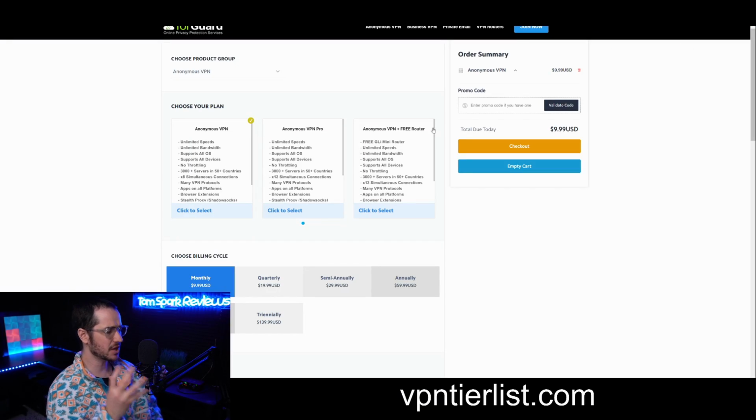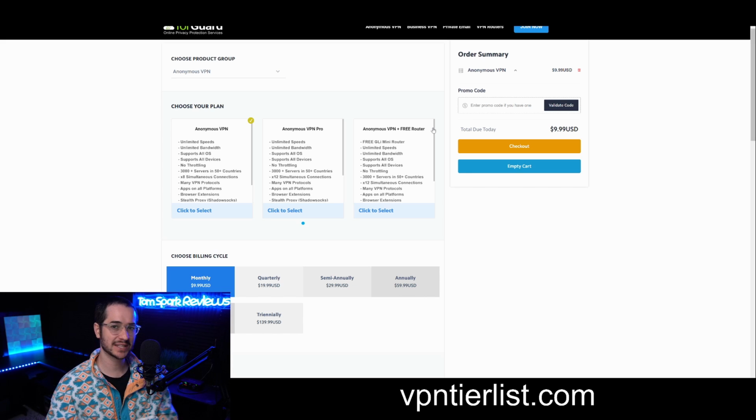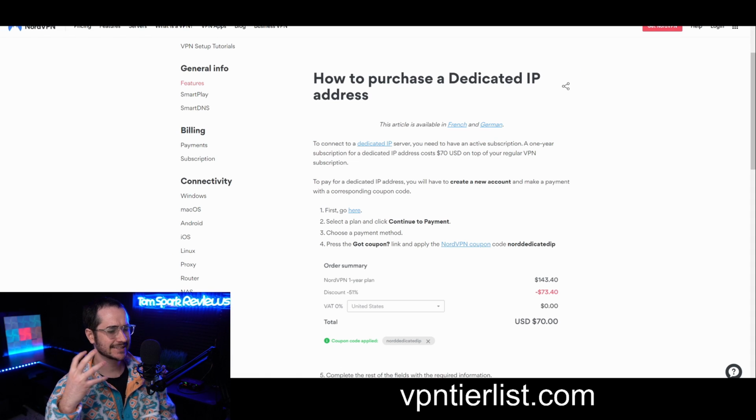So guys, some of the options out there for dedicated IPs would probably be something like Astrill, TorGuard, or NordVPN. Now, Astrill, I don't really recommend that often, and it's so expensive and no one really talks about it or cares about it. But maybe some of the comparisons that you might see more often would be something like TorGuard and NordVPN. Now, NordVPN has a dedicated IP method and purchase idea that you can do, and here's the page here.